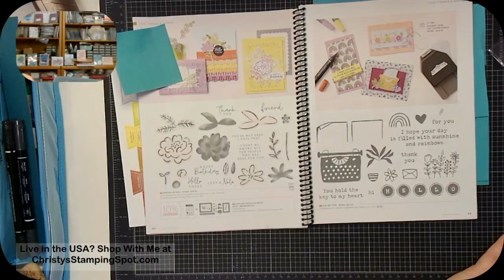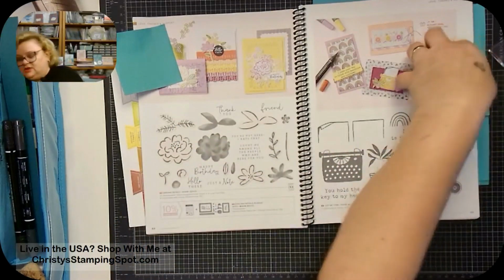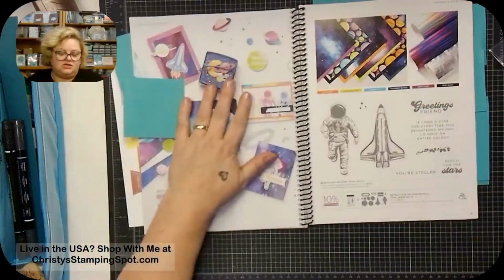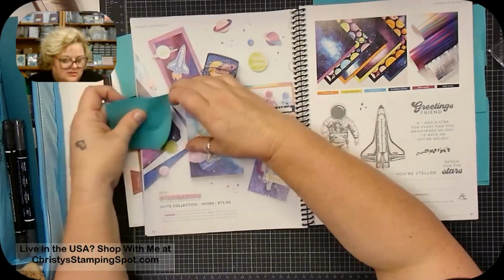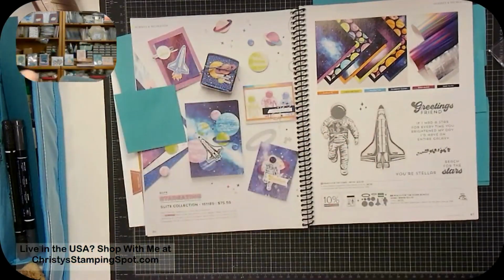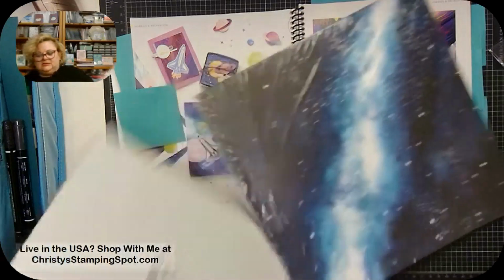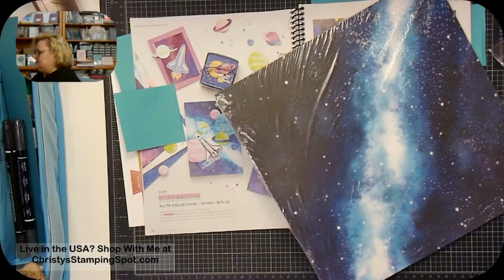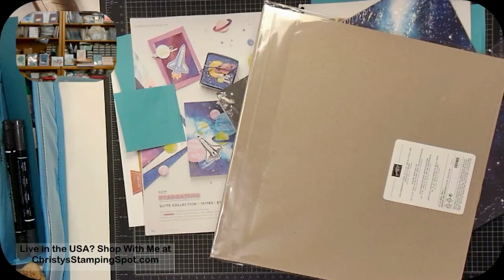Put that aside. And then this is the layering. Oh my gosh. So the next suite that I had to order was the Stargazing. Let me pull that out. I don't know if you guys have seen these. I think the paper is going to be the shine of this set, but there's the Designer Series paper. And this is the holographic trio. Oh, and the dies.